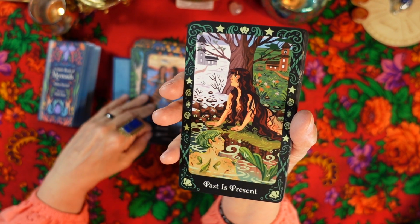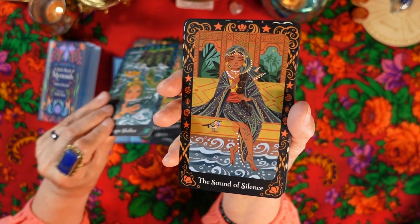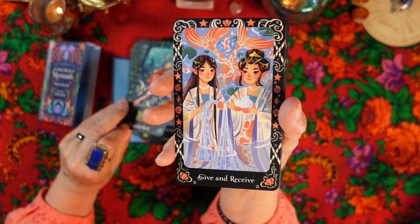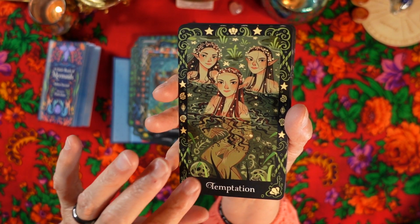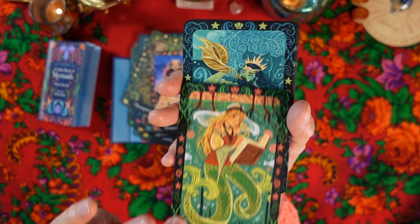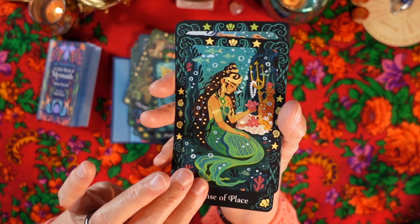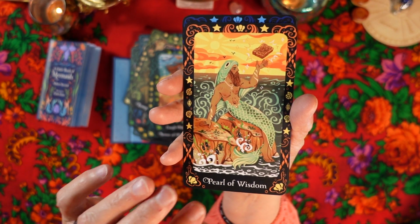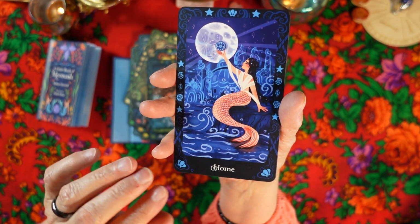Listen. Past is present. Shapeshifter. The sound of silence. Wanderlust. Give and receive. Wheel of fortune. Temptation. Inner child. Ancestral roots. Find your voice. Sense of place. Laugh out loud. Pearl of wisdom. Feel the rhythm. Home.